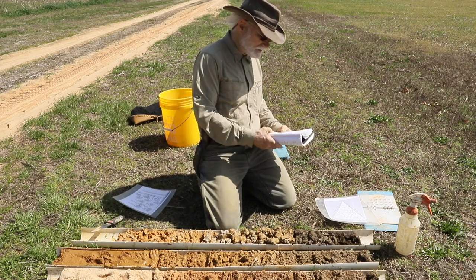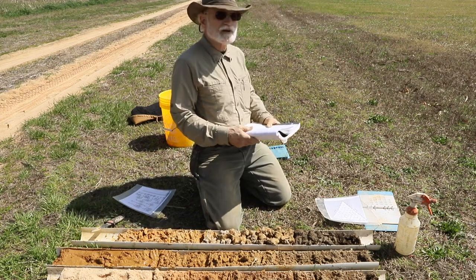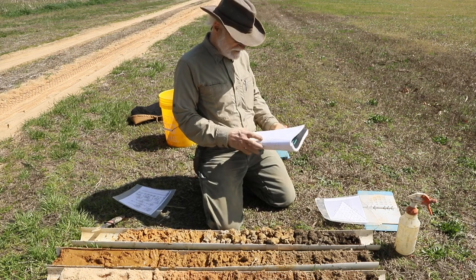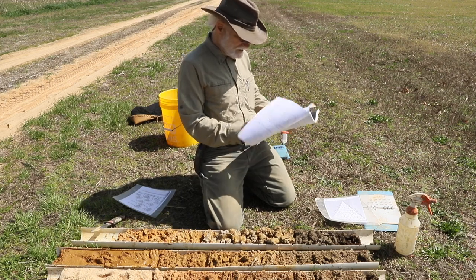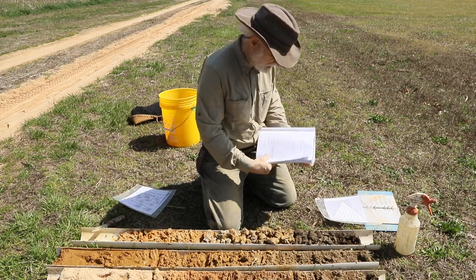You can make other interpretations, like the frequency of flooding. Probably the one in the woods floods most years. I would guess you have some flooding. So there's lots of different interpretations that you can make once you have the basic understanding.